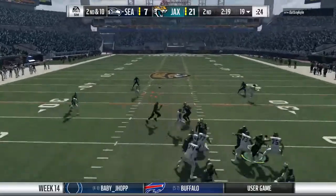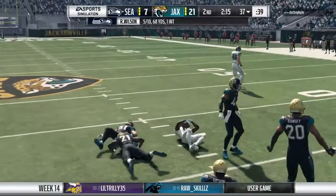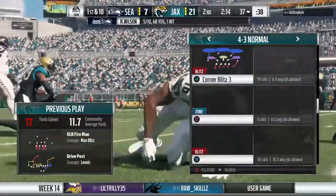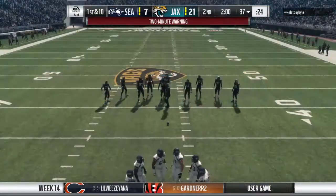Again on 2nd and 10, it's Wilson. They'll lock it with a grab over the middle. And they're able to get this one across the 35. They give him 17 yards that time as that'll move the chains.